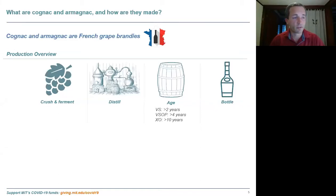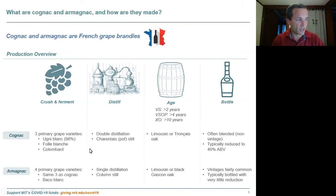Then after aging for some amount of time, the Cognac or Armagnac is sometimes blended together across vintages or producers, and sometimes diluted or reduced with water, and then put into a bottle and shipped out for consumption. So I'm going to do the slide build here to then compare between Cognac and Armagnac.